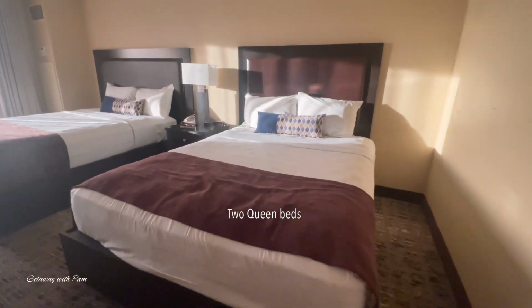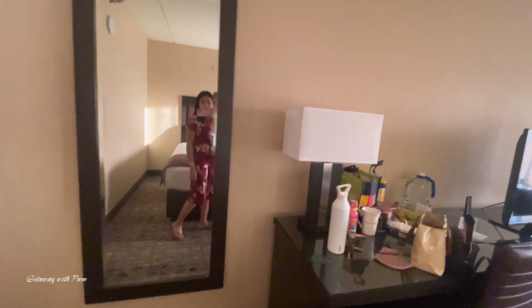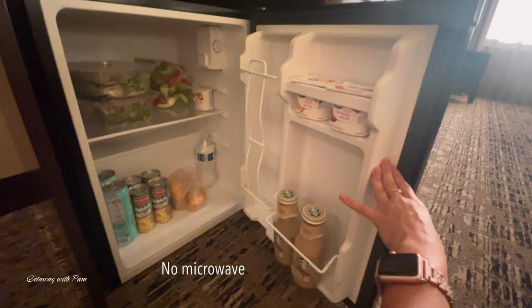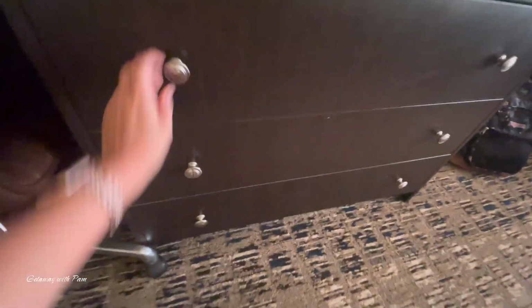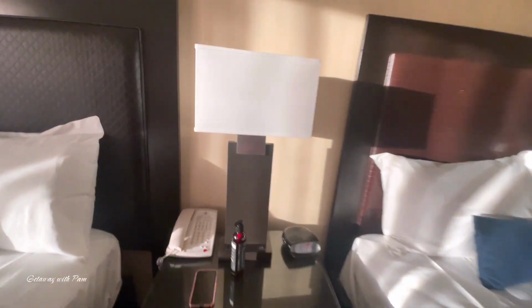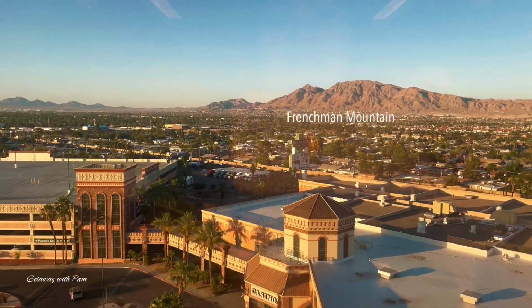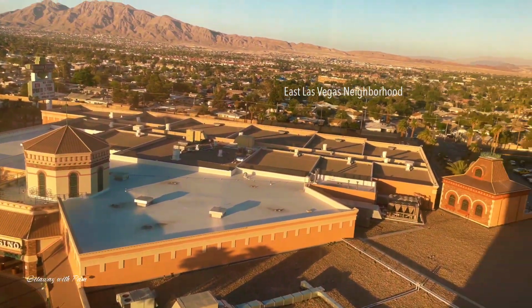Beds. Mirror. Oh, they have a little fridge, but I stocked up already. A swivel chair and these drawers. Good space. This is the view of the Frenchman or Sunrise Mountain and their garage, and the view of East Las Vegas here.